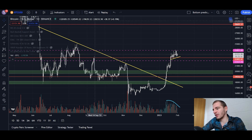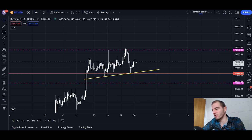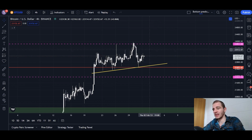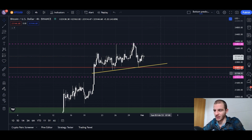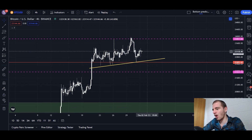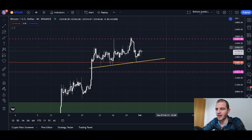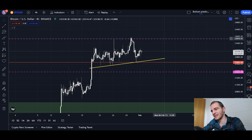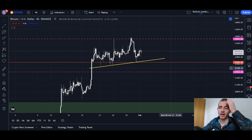Until we break one of those levels, it's not worth reacting. So I don't recommend entering shorts or longs. I personally wouldn't be entering shorts or longs until we break one of these pink levels to the upside or downside decisively. While we're in this range between 21.9 and 23.8, that is a no trade zone in my personal opinion. I don't think it's going to give you a probable risk reward ratio entering a trade within these two price regions between 21.9 and 23.8.